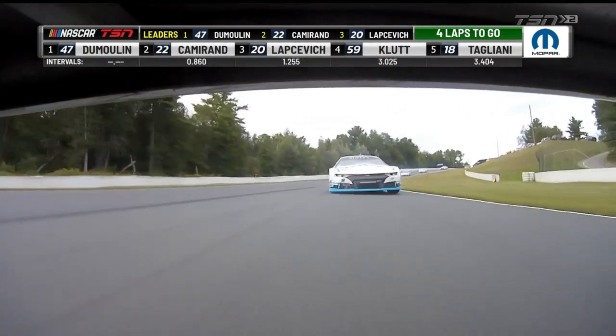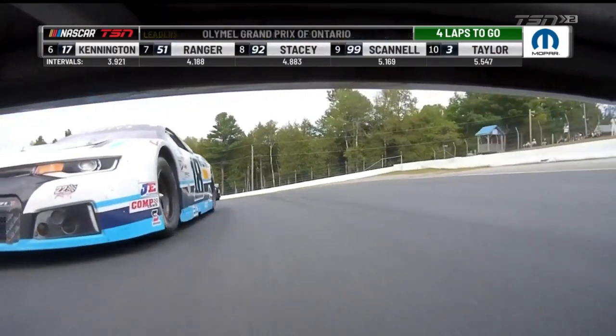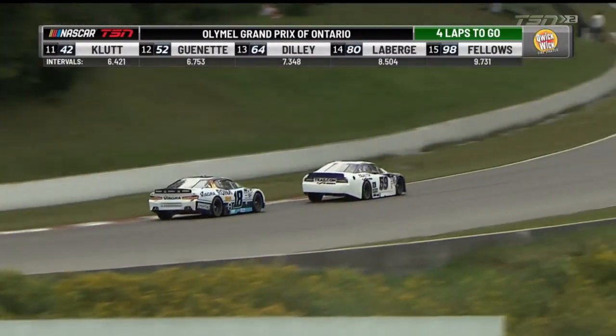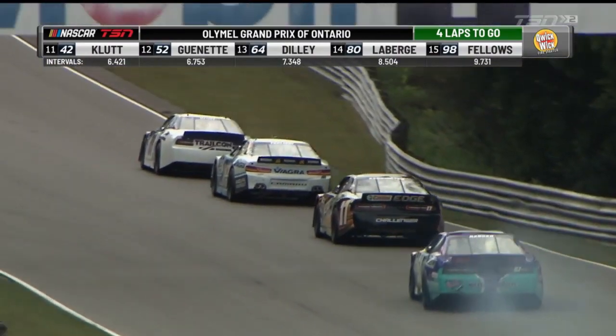Wow, through turn 4, you see the sparks flying. That could be the frame dragging the racetrack. I'm trying to think what would spark first, but either way, Clute's doing a masterful job. He's had to adjust his driving to suit the new characteristics of that race car.